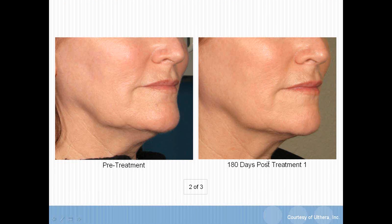And this photo here also demonstrates these bands. These are muscle bands. They're called platysmal bands. And they can tighten a little bit from the skin tightening from Ultherapy, but in general, Ultherapy is not going to take care of this muscle band. We can use Botox. Botox right into these bands can cause those bands to relax and fall back against your neck in a natural pattern.